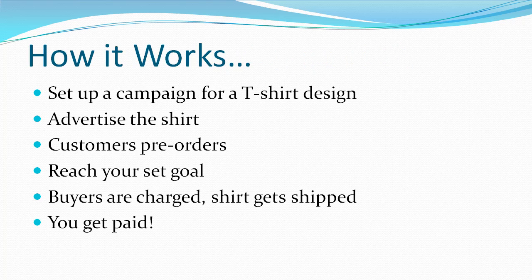So how it actually works, or how the whole system flows, is you pretty much set up a campaign within Teespring, okay? And by setting up a campaign, I mean having a shirt design ready, setting up your price, setting all this good stuff, and getting it ready to go, okay? And then all you have to do is advertise a shirt, and then the shirt doesn't actually get made until you reach your goal, okay? So at first, you set your goal for, let's say for example, 5. You want to sell 5 shirts before it actually gets made. So what happens is customers are going to pre-order those shirts until you hit that goal. Once you've reached your goal, that's when your buyers will actually be charged, and then the shirts will get shipped, okay? At the end of your campaign, of course.